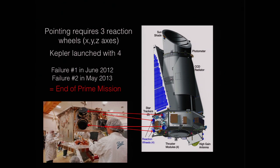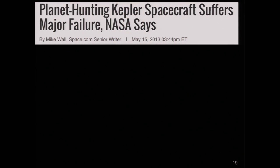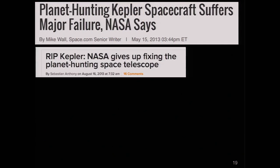And in 2013, we lost the second of these. So that meant that we have 2 axes and 3 spatial dimensions. And many people thought that that was the mission over. In fact, here are some nice headlines I found. Kepler planet hunting suffers major failure, says NASA. Perhaps that was it. Perhaps that was the end of the mission. Rest in peace, Kepler. NASA gives up hope of fixing it.